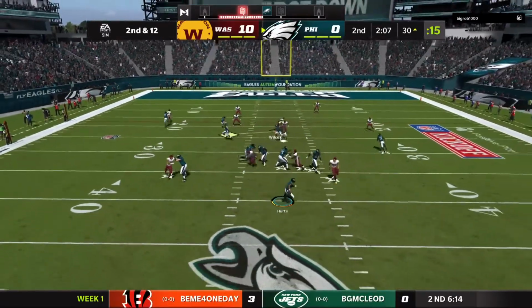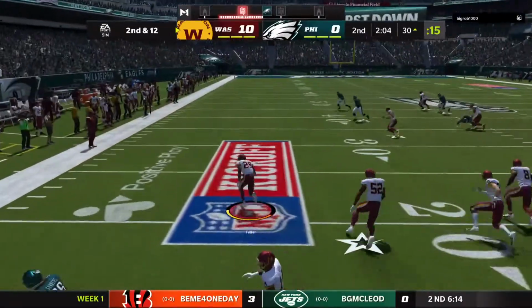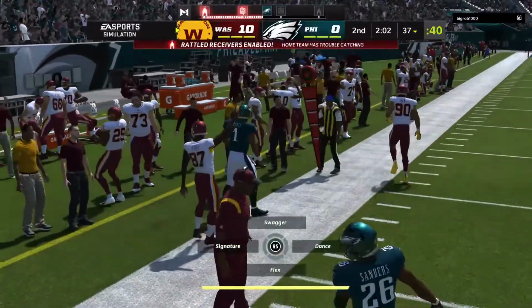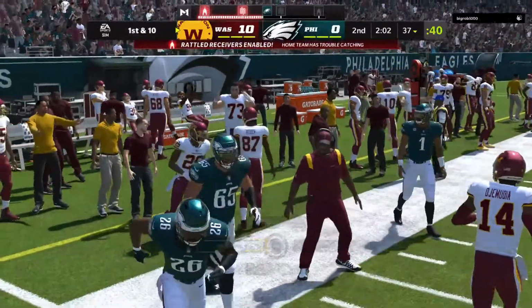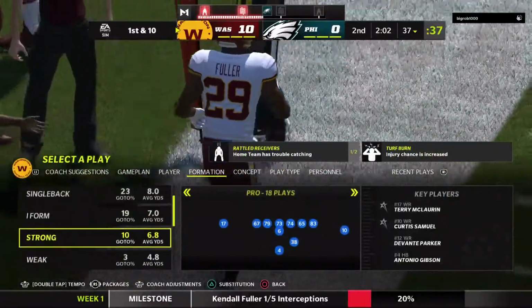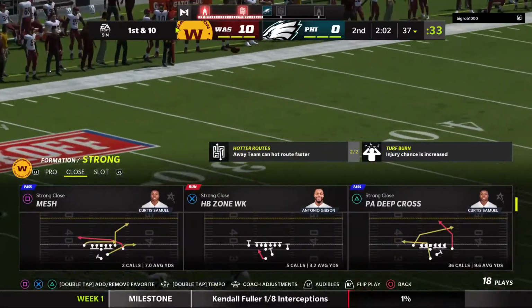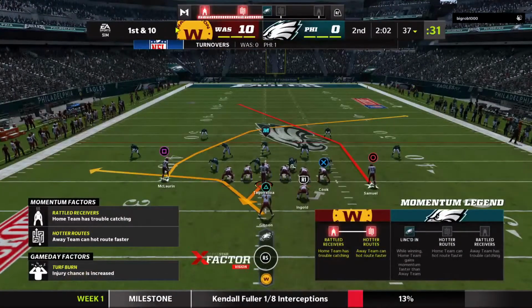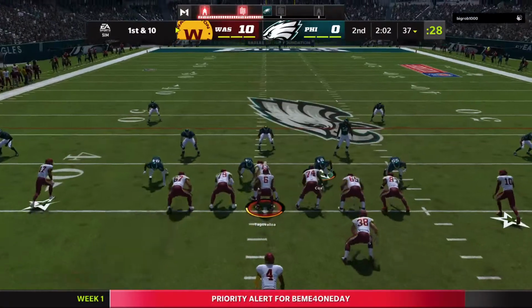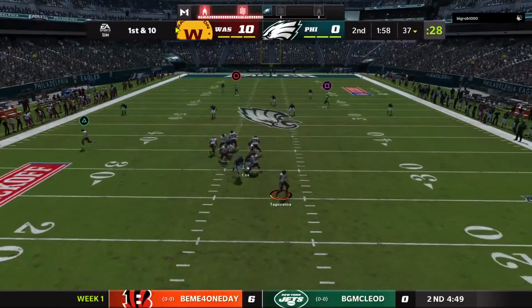On 2nd and 12, Hurts rolling to his right. Looking for Sanders, and it's intercepted. Picked by Kendall Fuller. When he went on the move there and started rolling out, I thought there was a window, but that window closed quickly. Intercepted. And sometimes, despite how big your arm talent is, you don't get enough on a throw when you're on the move as opposed to setting your feet and stepping into one. That may have been the case there, and the defense certainly benefited.